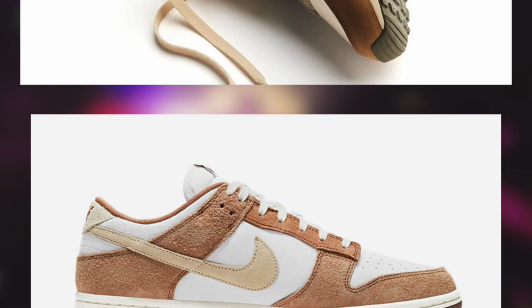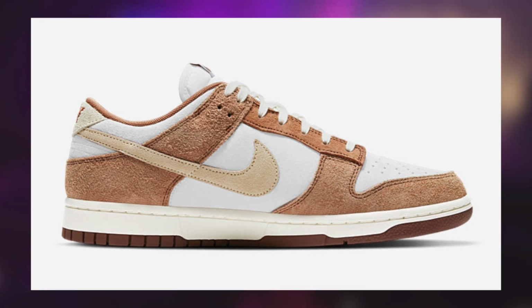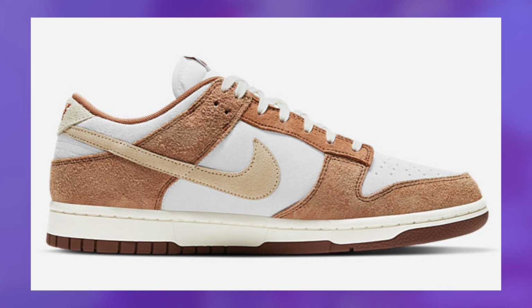Then on February 19th, for $110, the Dunk Low Medium Curry will be releasing in Europe. US will be on a later date. Expect these to be very profitable with a great margin as well.